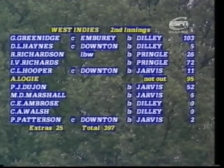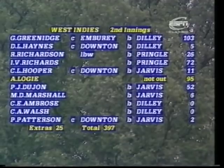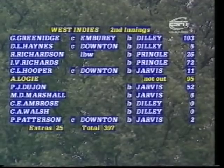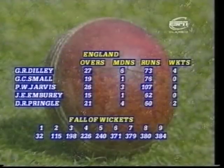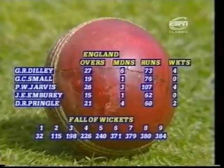397, a splendid total from the West Indies, but full marks to those 2 bowlers this morning, Graham Dilley and Paul Jarvis, who did so well for England. They really worked hard out there, and they bowled sensibly. 4 wickets to each of them, 73 runs off Dilley and 107 off Jarvis. So this was the situation for England when they began their second innings.